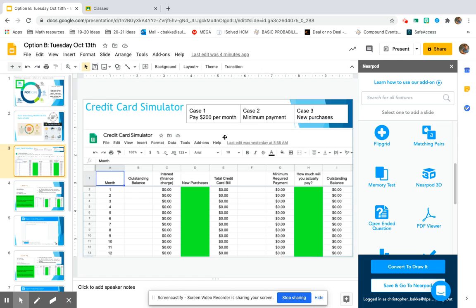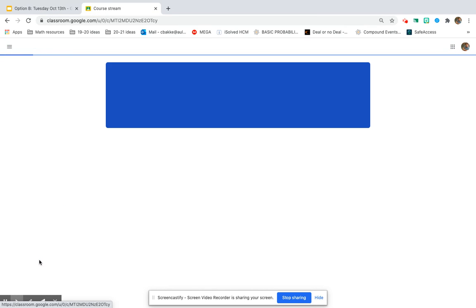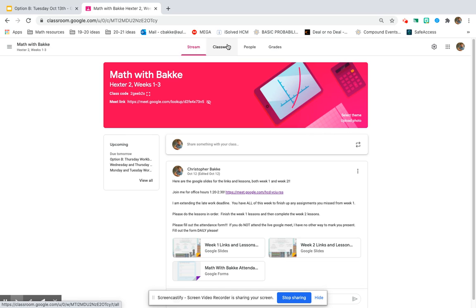You're going to do a case where for each of these cases, case 1, case 2, and case 3, you're going to pretend like you're buying an iPhone, and then you're going to make different payments to pay off that iPhone. So when you go over to Google Classroom, make sure you go to our Math with Baki, go over to classwork, we'll fill out the attendance form if you haven't yet.